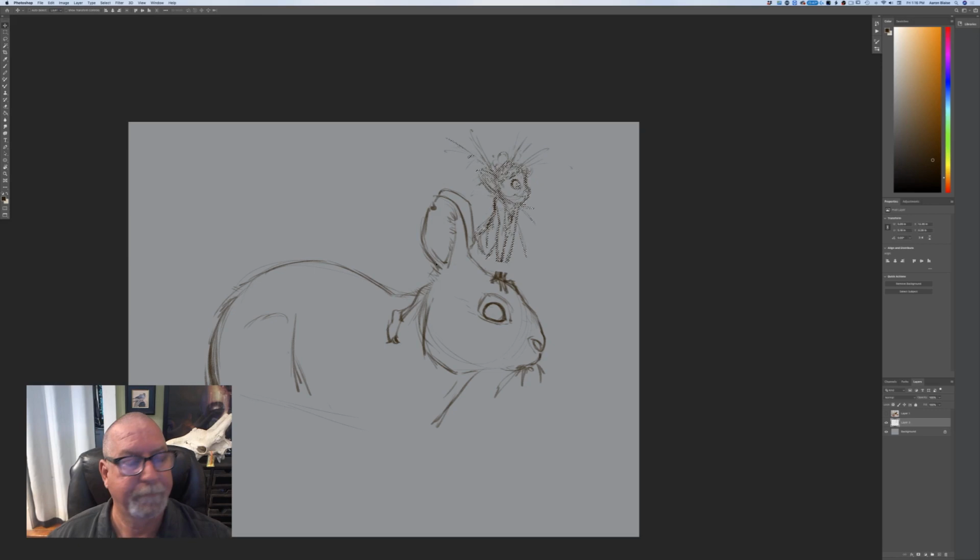Just want to lengthen his arms a little bit. Get those little arms a little longer. Just like that.